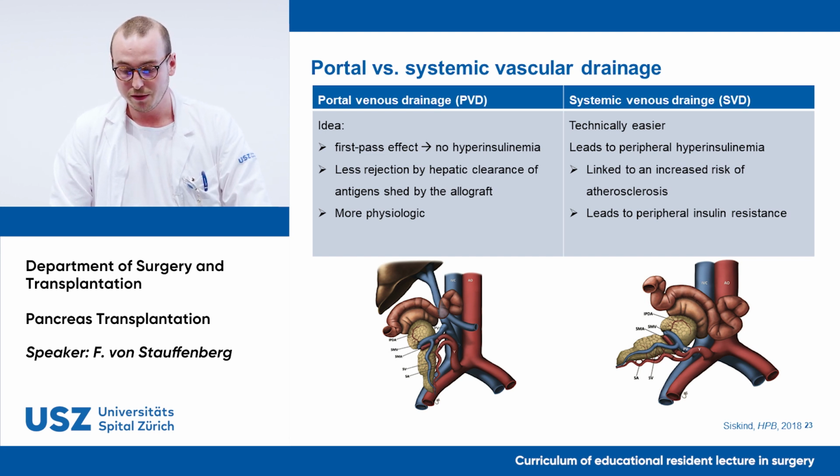The systemic venous drainage, on the other hand, is technically easier to perform, but it was thought to lead to peripheral hyperinsulinemia, which is linked to an increased risk of atherosclerosis and can also lead to peripheral insulin resistance.